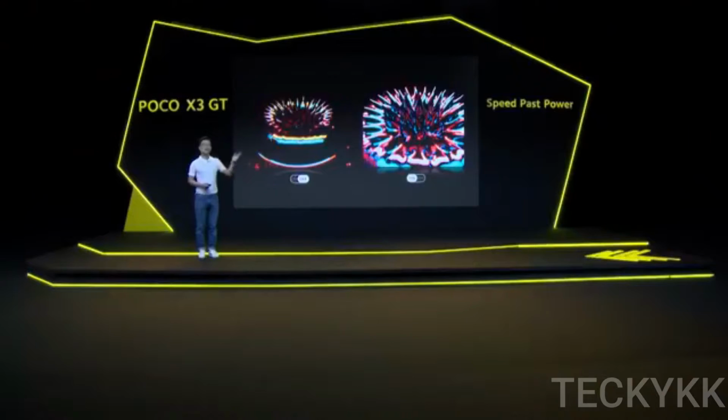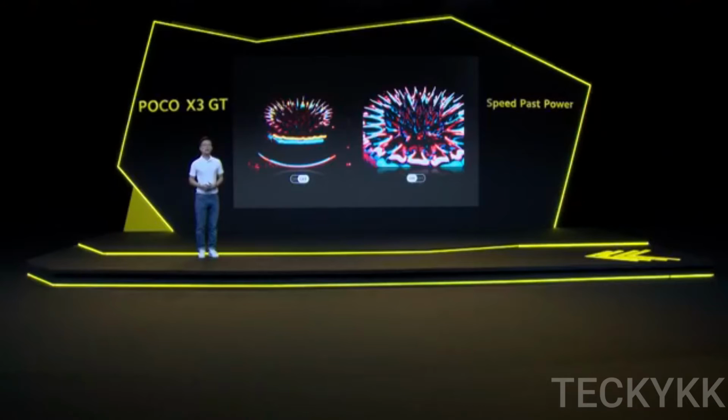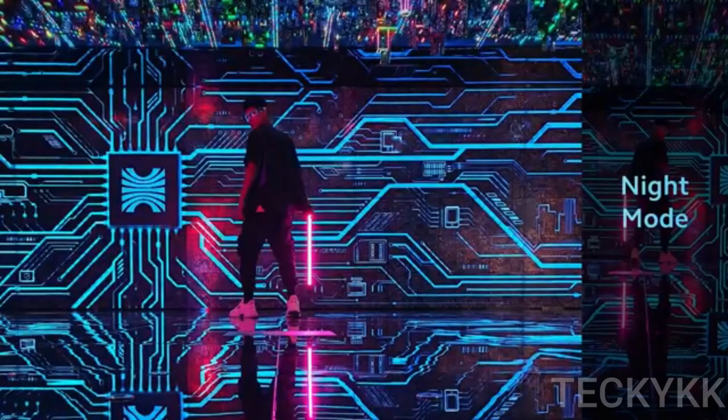Let's take another look at a cool macro shot. Look at this. This is one of the coolest macro photos I've ever seen. The original object is already very stunning, but look at the macro mode turn out. Even more staggering. Now, besides main camera, ultra-wide, and macro shots, we also have night mode available.